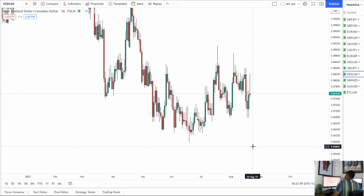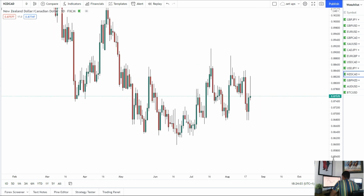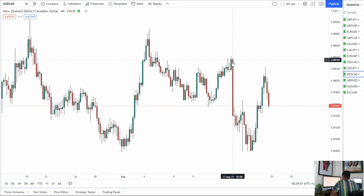Okay, so next up we've got NZD CAD. For this pair, as you can see, big move to the downside this week. I do think that was due to some fundamentals that came out overnight. As you can see, a massive bearish candle taking out all these levels there. So price was looking quite bearish, and at the start of the week we were looking for some buying opportunities.